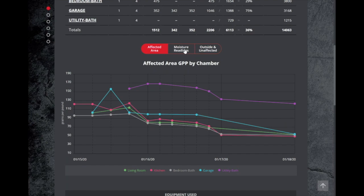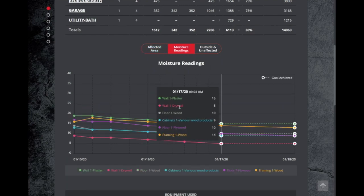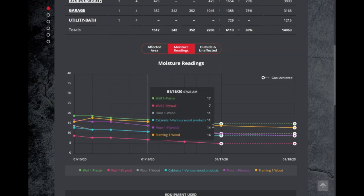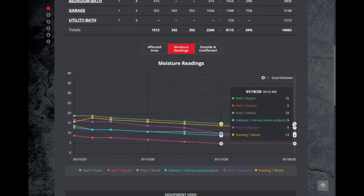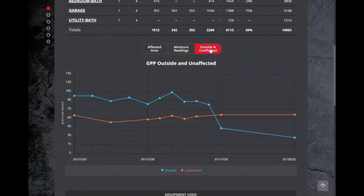Now, if I click here, this is going to show me the moisture readings. So this would be from the walls or the floors or cabinets. And again, you can see over time they're going down. When you hit the goal, you get a white circle around here. It shows the goal is achieved, and you can see the legend down here to explain what colors mean what. And then you have a tab for the outside and unaffected area. It's just keeping track of that.